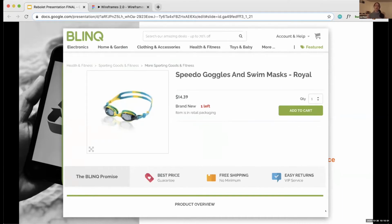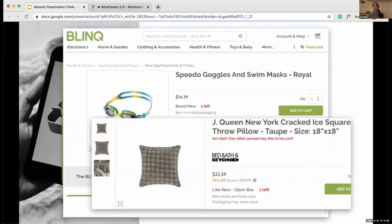I've got another example that shows you how they might change product to product. This one, these pillows, it's like new condition, open box. You can see it immediately tells you what that means, building trust and transparency right from the start. Again, we've got one left in stock, but this one goes further to show you that one person already has this item in their cart. So that creates an instant dialogue with the user. If they want this, if they're really urgent about it, they know they need to move quickly.